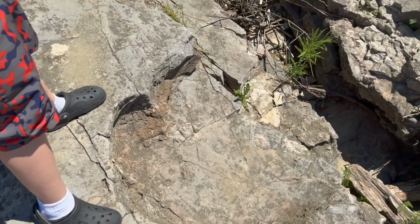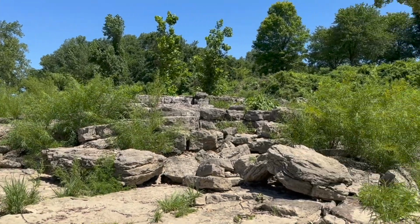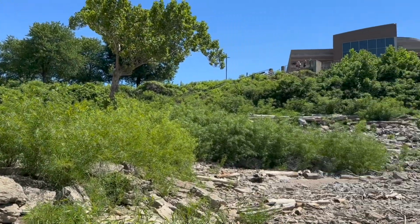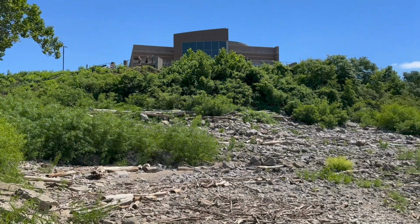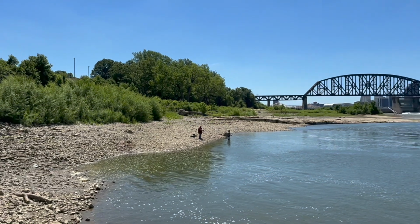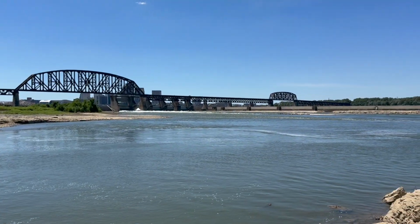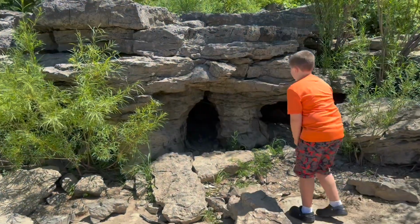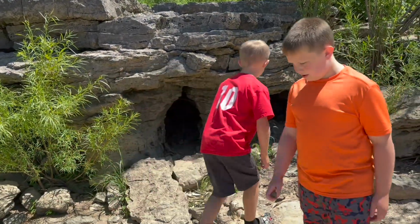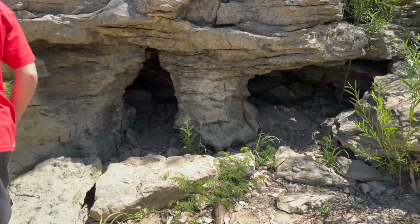Yeah. We found coral fossils. I want to see coral fossils. They are awesome. Just the way the water erodes the rock.